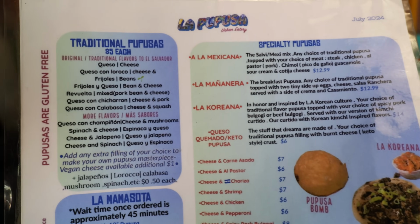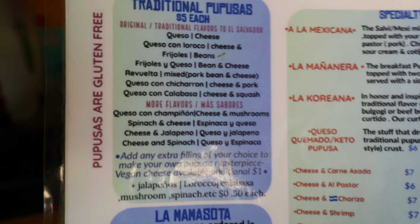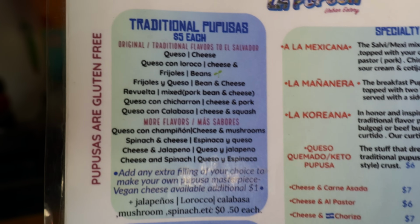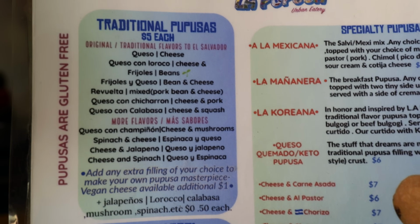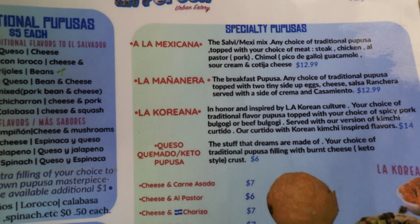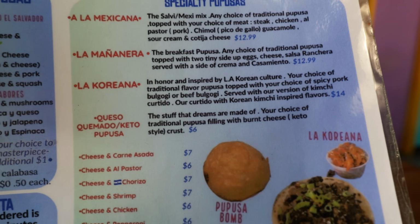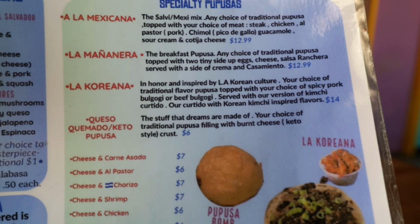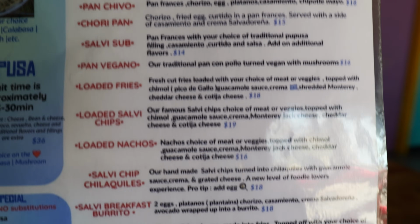And then on this side, this is what they are known for. After all, this restaurant is called La Pupusa. So for $5 each, you can get these traditional pupusas like the bean and cheese, which I've had before as street food in LA. Or you can go with specialty pupusas. Look, Korean. Oh, I heard that's a new one on the menu. I'm so doing it.